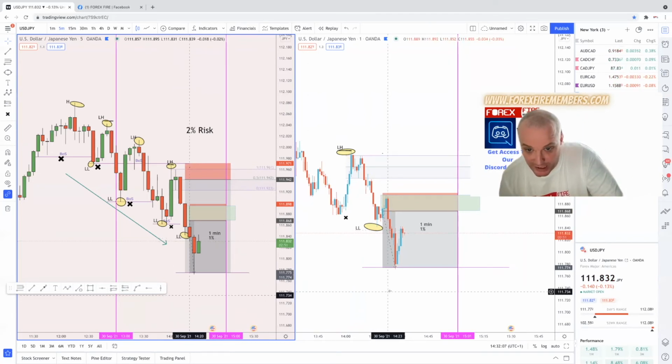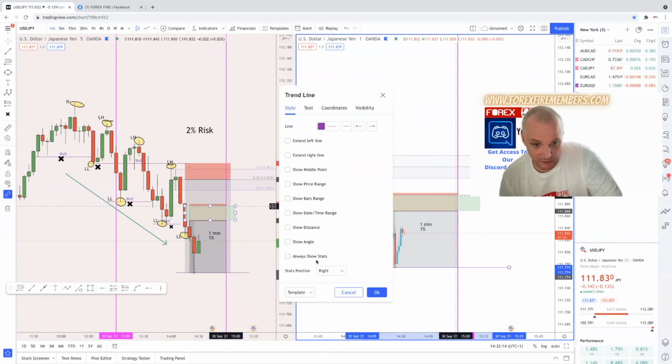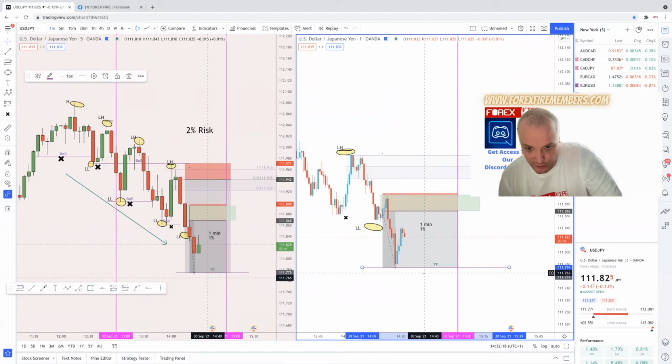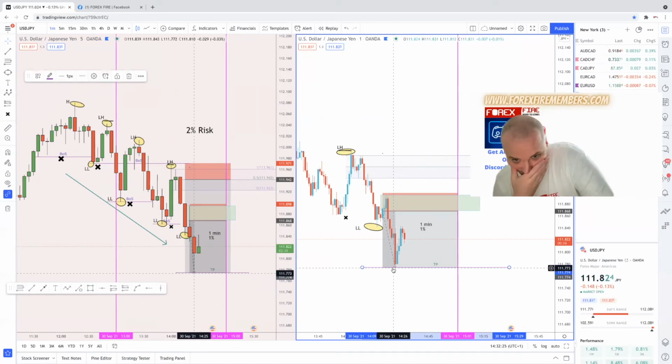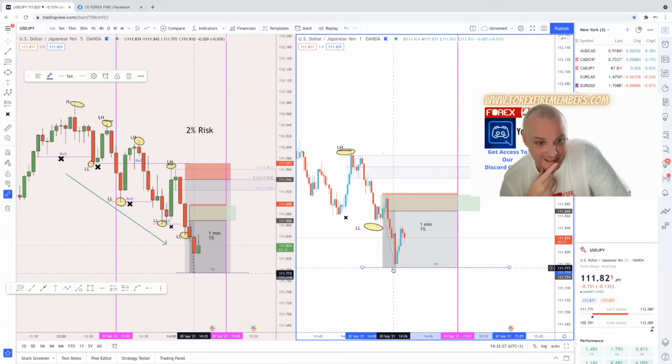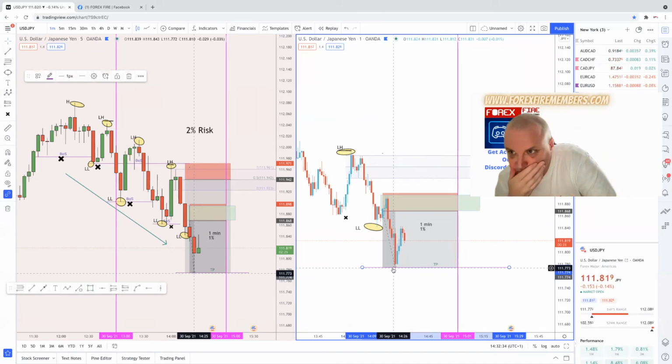If it's going to break this structure, okay, let's take a look. It's a TP at the minute. If it's going to break that structure, then obviously this here is going to become the new candle, okay? For the 1 minute at least, anyway. So let's see what it brings. We'll just keep it playing.